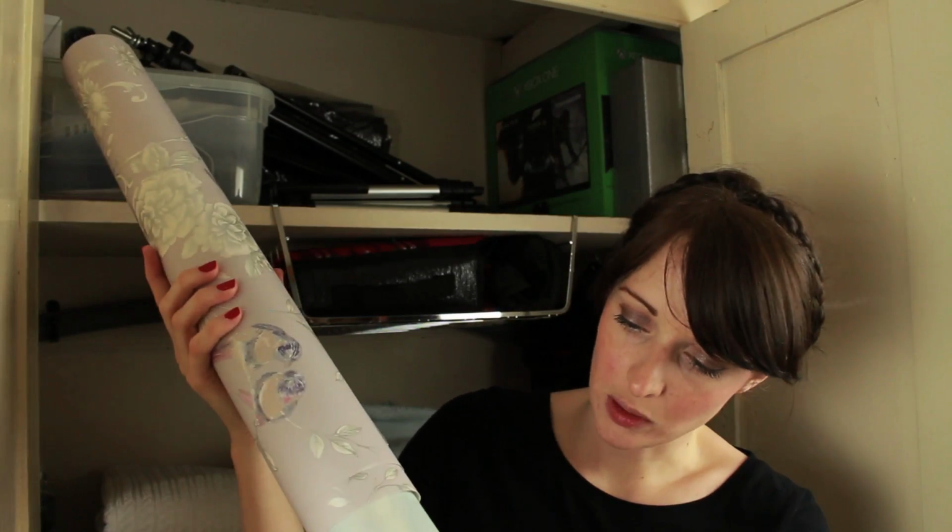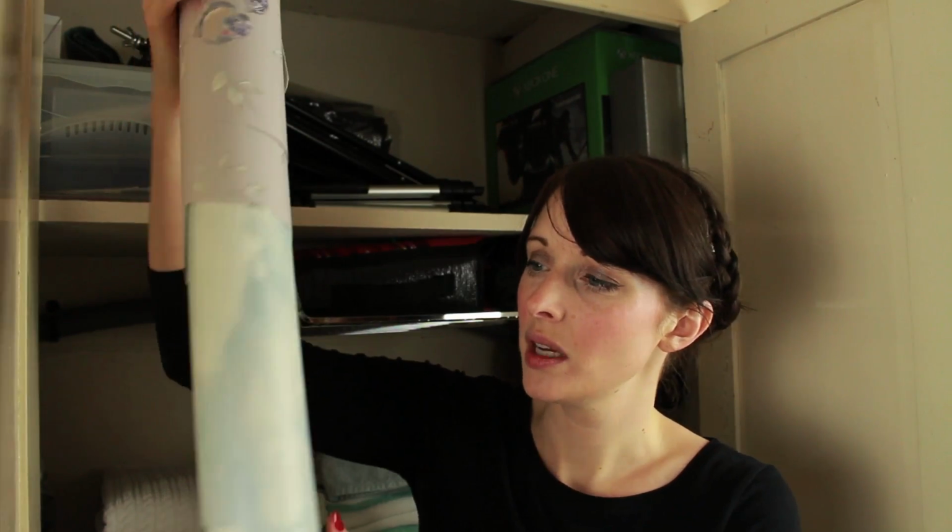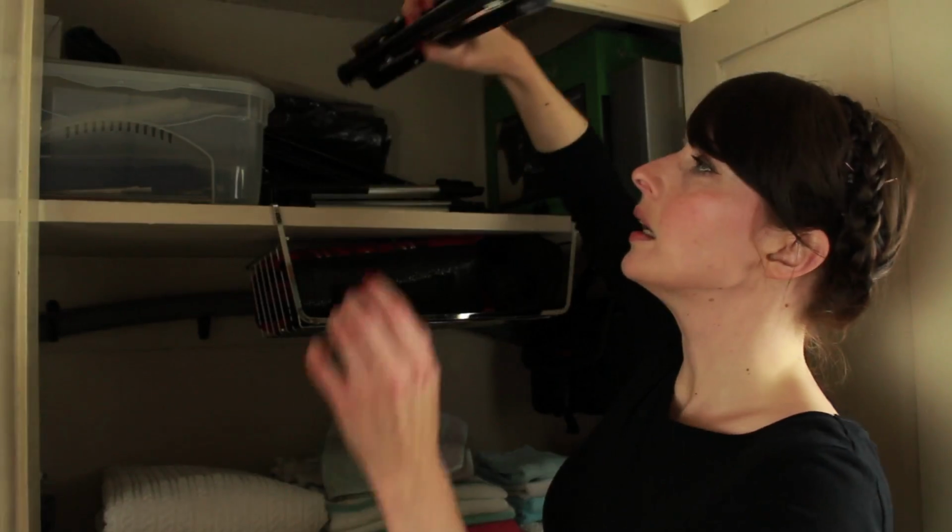Wallpaper samples. I got these wallpaper samples a while back when I updated my canvas. I had a plan to use some cloud wallpaper for my ASMR videos. I haven't used it, obviously it's still in here. And to be honest, I'm too busy to even think about using this, so I'm just going to throw this away.